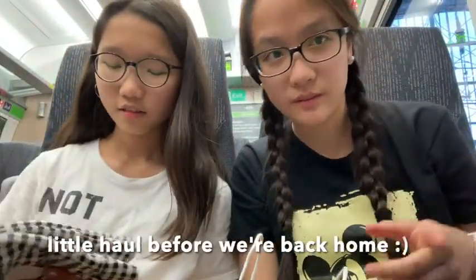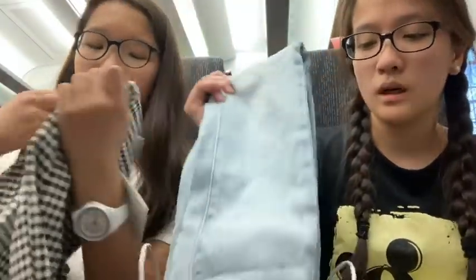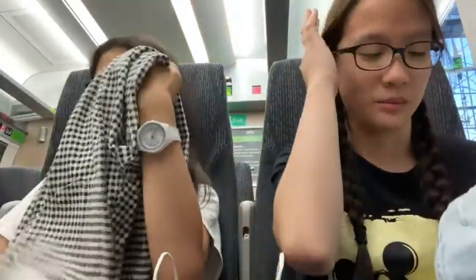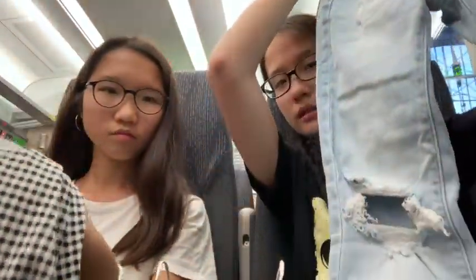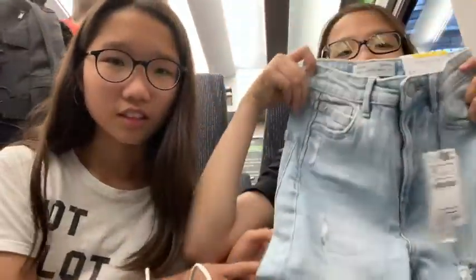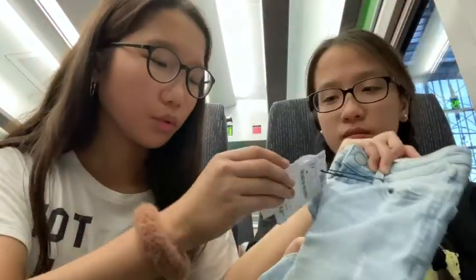So we're on the train right now. And here's the stuff we got. So these. Very cool. They're so cool. We could kind of share these if we can both wear them. It's for Michelle, but I think I can wear them sometimes too. And there's these jeans. That's also for Michelle because she's running out of jeans. I have no jeans. And they're ripped, which is super cute. It's a really nice colour. To those people who want to know, they're Mum's Slim Fits.